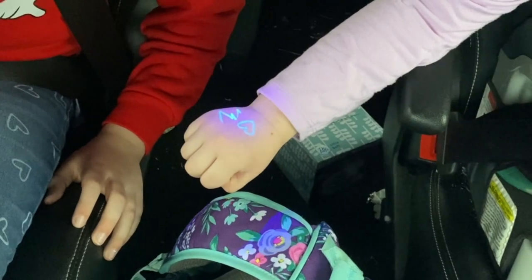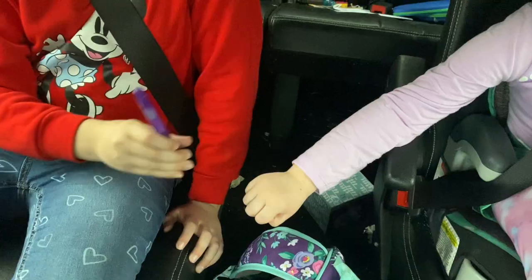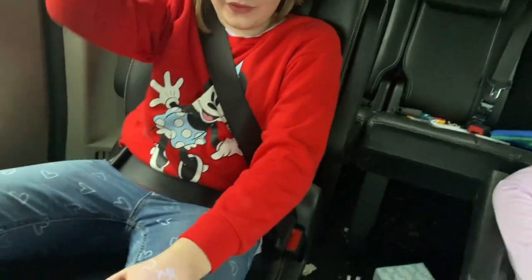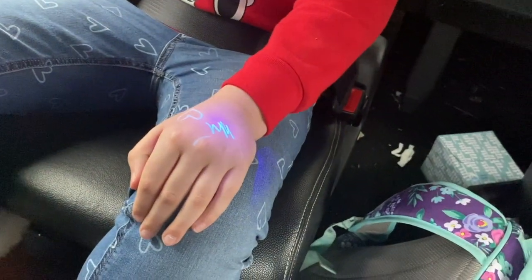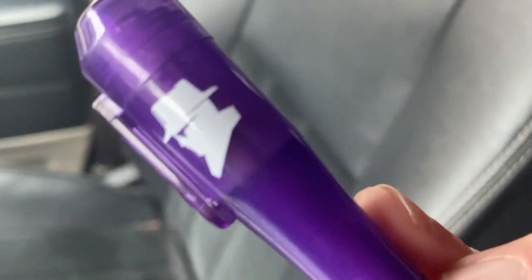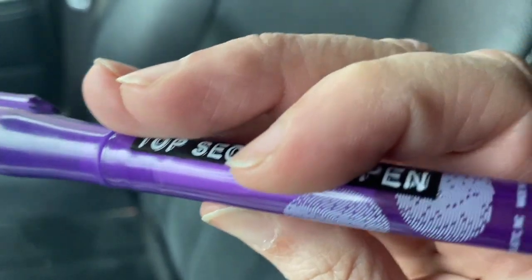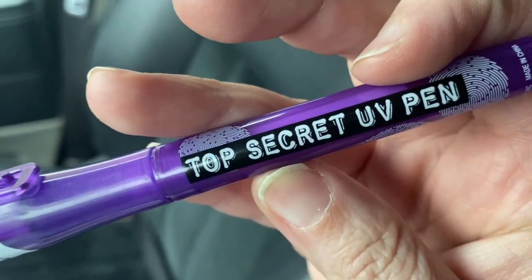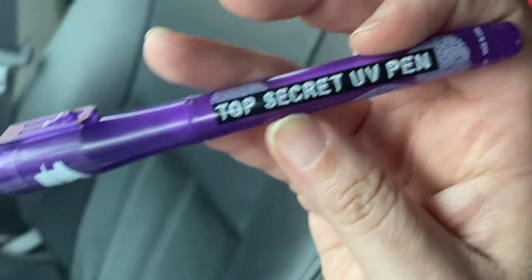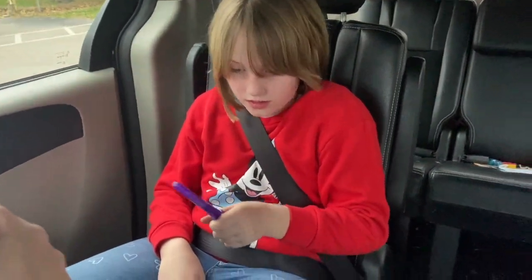Oh, so you write with the pen and then it shows up under the little light on the pen. How cool is that? I give it to you too. Let me see. Yeah, let me see it. Oh, it's like spyware kind of stuff. Do not shine light in eyes. Top secret UV pen. That is pretty cool. Daddy, can I try that by myself?